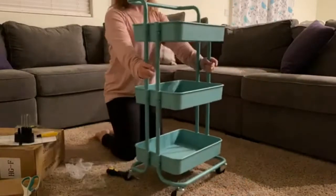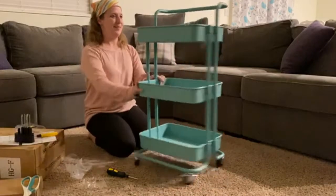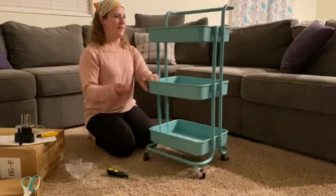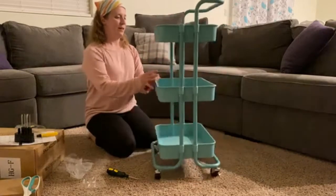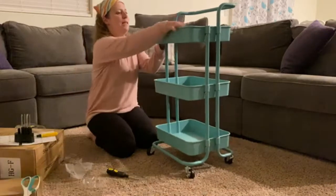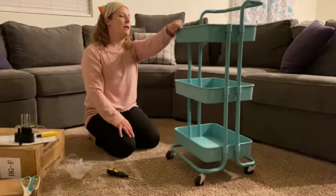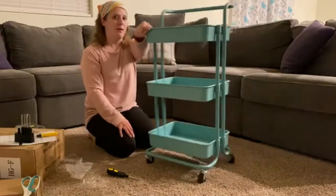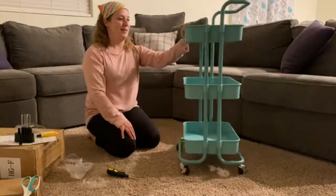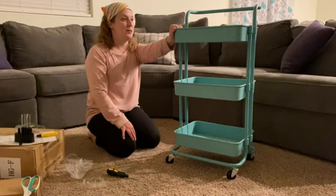You guys, it's so cute. I love it. I'm super happy. This is gonna be a perfect place to hold books. Once I get my other bookshelf, I'll have most of my books on there, and then I'll have my library books, my kids' library books, and maybe I'll even have room for some TBR books as well. Super happy about this. So I'm gonna drag this upstairs and put some books on it.